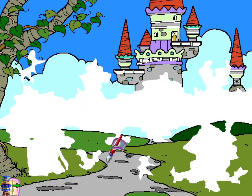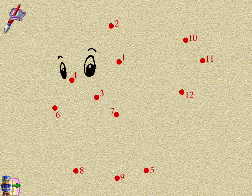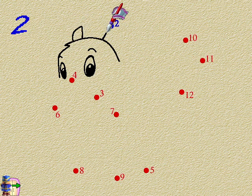Just click a small white area to begin with. When you finish all the pictures, you will get a big surprise. Look, it's a dot-to-dot game. Let me show you how to play. I'll click on 1, then 2. See? Like this. Now you try it. Like I said, if you finish all the pictures, you will get a big surprise.